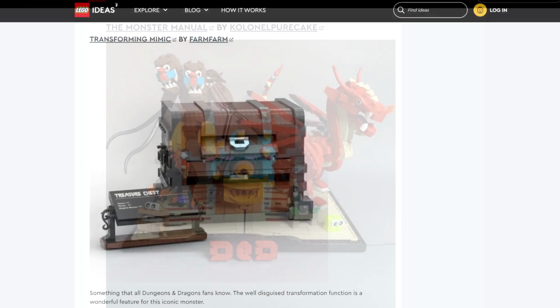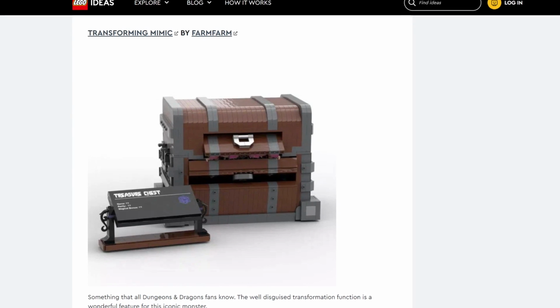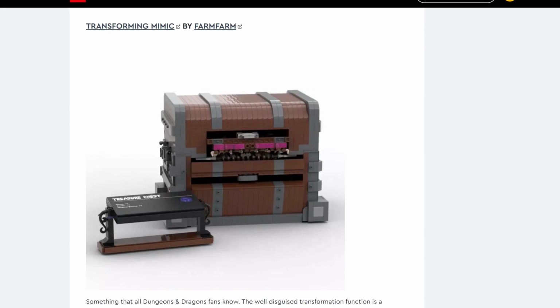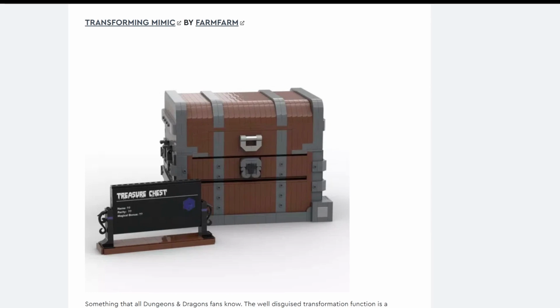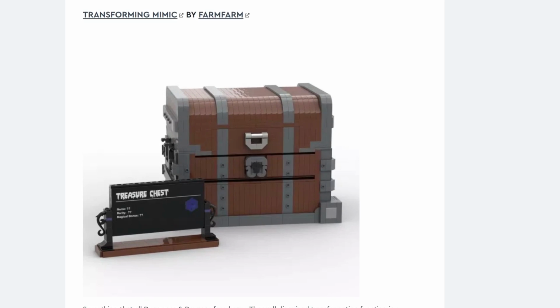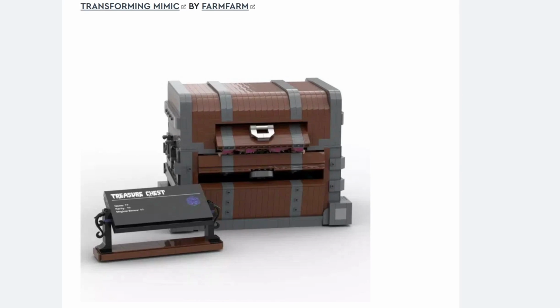Okay, so here's where we talk about Yu-Gi-Oh! Again. The Mimic Chest. I kind of love the idea behind this. We have a treasure chest on one end, but flipping over the side and the chest itself, it turns into a mimic. And there's actually a sign that says it's a mimic chest. So this was a trick all along.